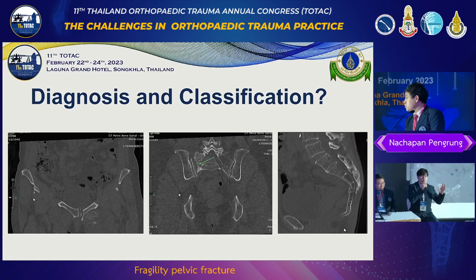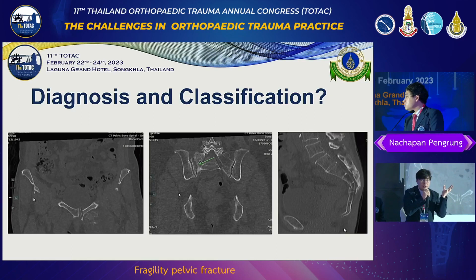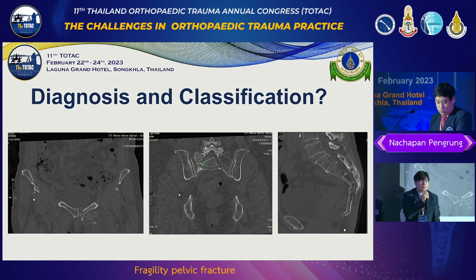Under anesthesia, you squeeze the pelvis together, and at least 1.5 centimeters more of displacement means instability, or motion of the posterior pelvic ring means instability of the pelvic ring. That means an indication for surgical treatment. If not, it is a stable pelvic ring injury, and there is no need for surgical fixation. That is a very simple test. It is the gold standard.